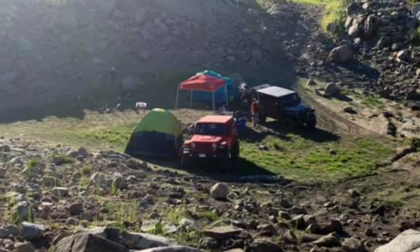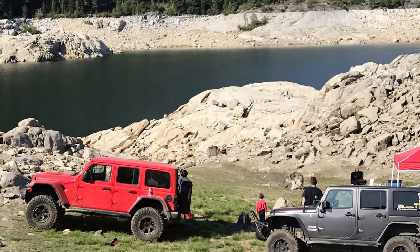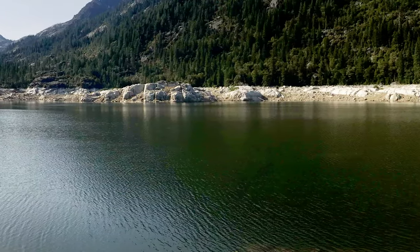If you have the time, the bottom of the trail offers some amazing camping. There is zero light pollution, so the moon and stars will truly light up the night.